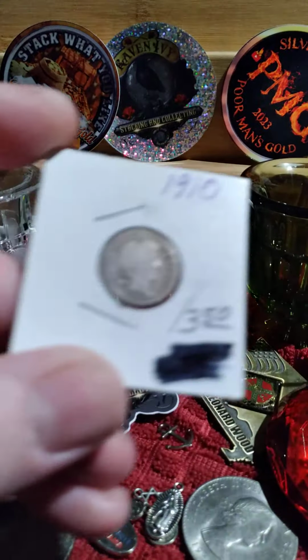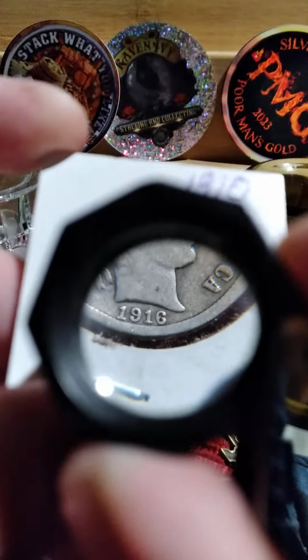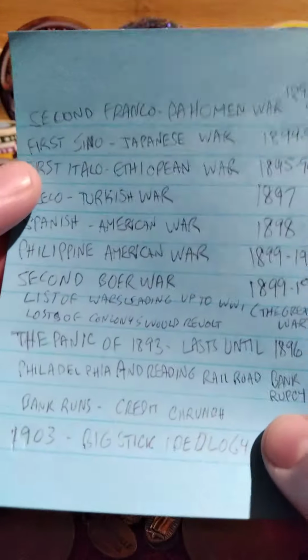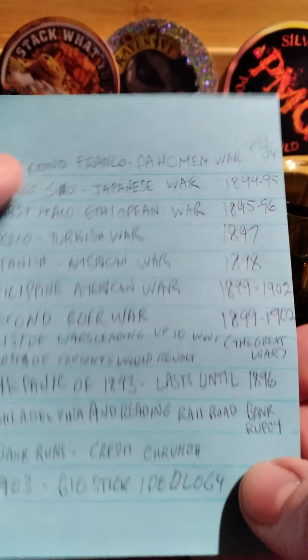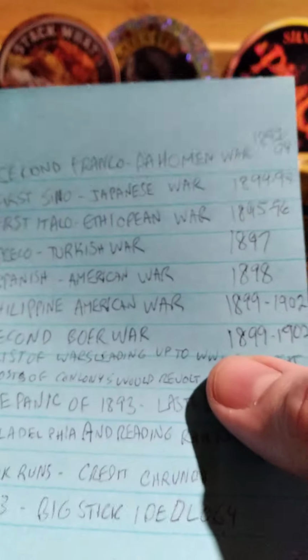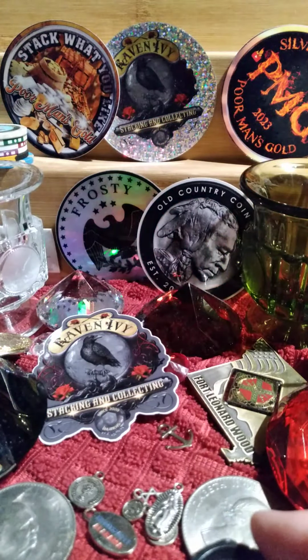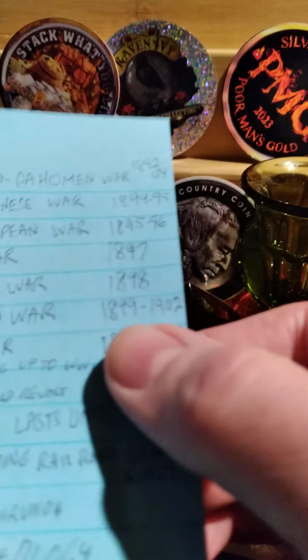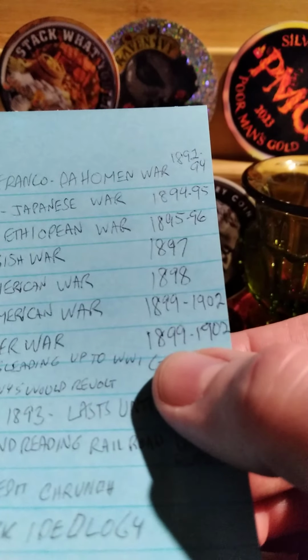Part of the reason, and someone messed up on the date on this because that's 1916, but part of the reason is I've done all this. I was looking at Wikipedia and wrote all these little events down. All this is wars leading up to 1900. A lot of them you might remember, but the Spanish-American War, 1898, and the Philippine-American War, 1899 to 1902.